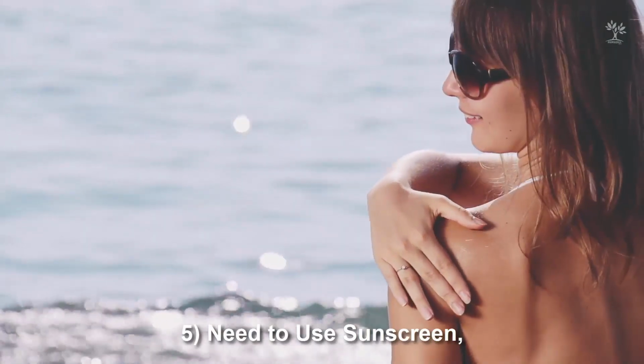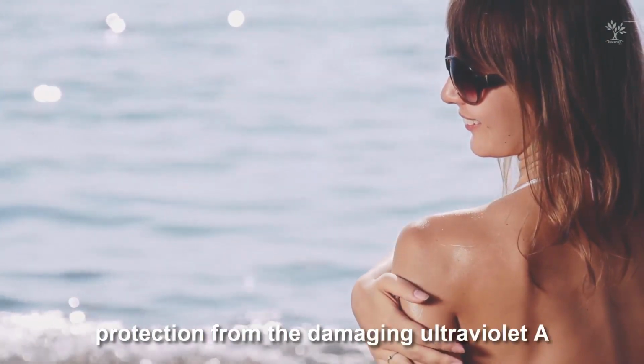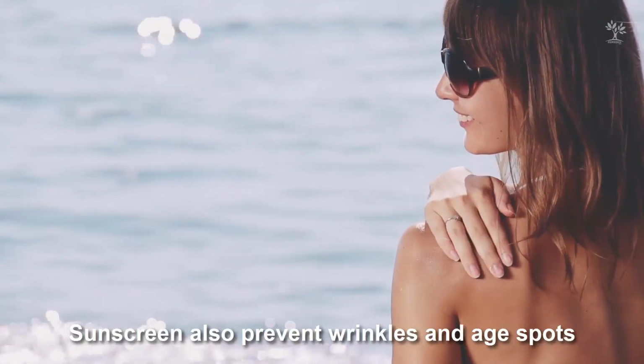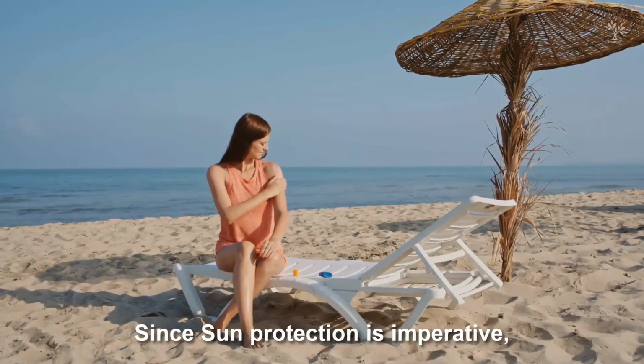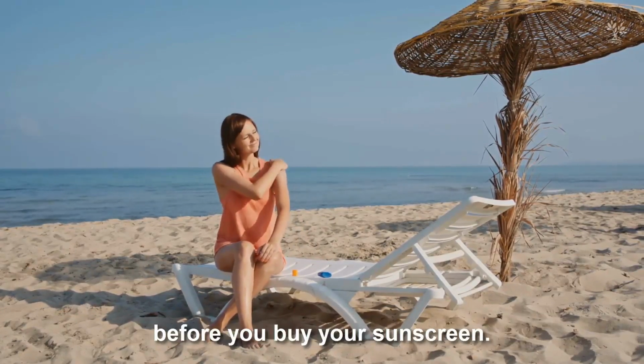5. Need to use sunscreen. Regardless of skin type, all skins need protection from the damaging ultraviolet A and ultraviolet B rays of the sun. Sunscreen also prevents wrinkles and age spots from appearing on the skin. Since sun protection is imperative, it is best to make an informed decision before you buy your sunscreen.